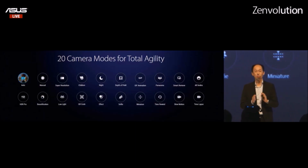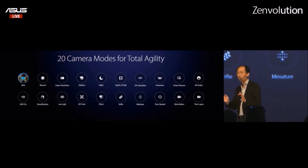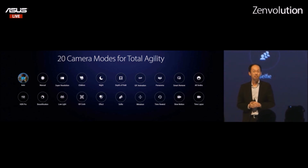ASUS ZenFone 3 has 20 different camera modes. Do you know how many camera modes other brands usually have? Usually, Oppo or Samsung only have 6 to 8 camera modes. But ASUS has 20 different camera modes. And I especially like the HDR Pro mode.